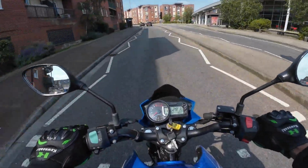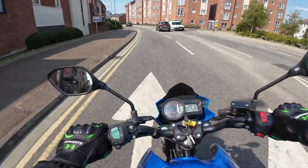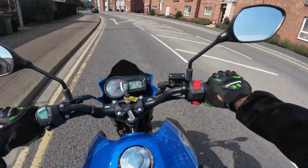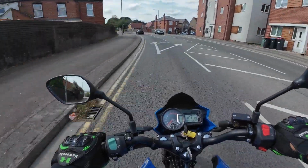5-speed box, and changes gear absolutely lovely. Goes through the gearbox really, really good. Noddy nod. That's one of our bikes. I thought I recognised him. WK Scrambler.